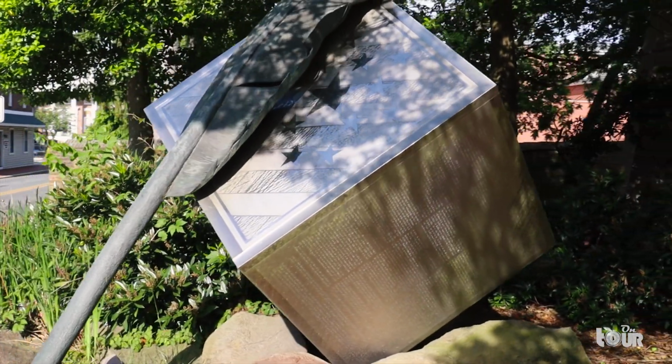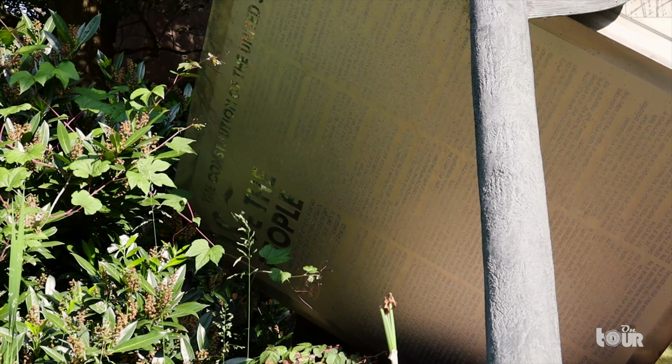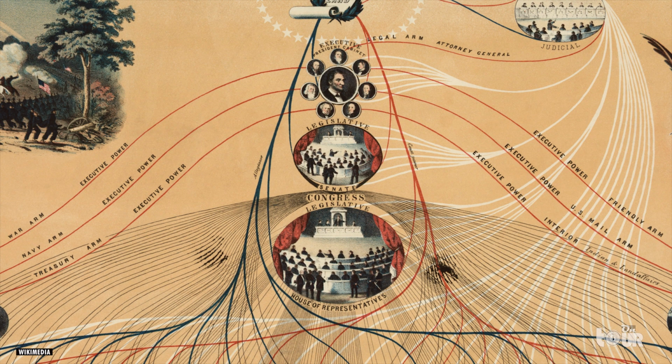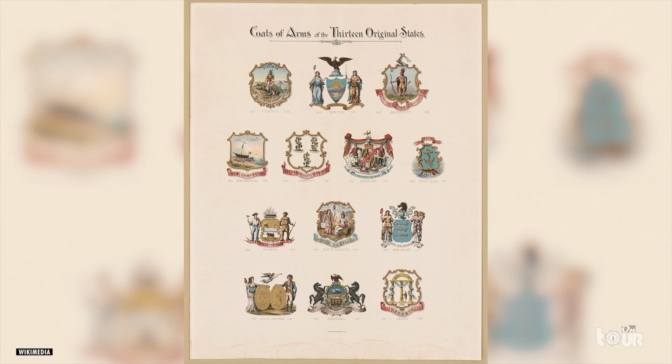at the time of creating the sculpture. The 27th Amendment is omitted from the sculpture because it didn't pass for another 6 years. And the positioning of the cube is in a metaphor balance, representing the 3 branches of the federal government. And the stars and stripes are of the original 13 colonies. This sculpture was unveiled at the 200th anniversary of the Constitution.